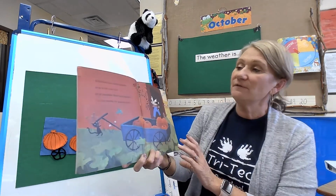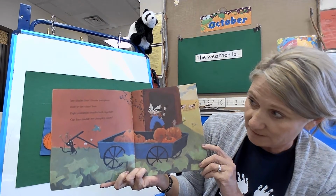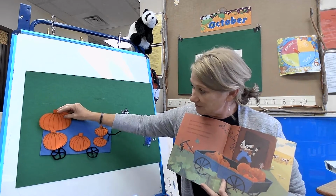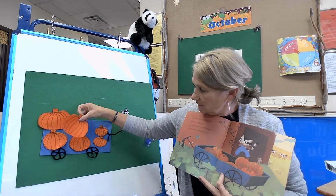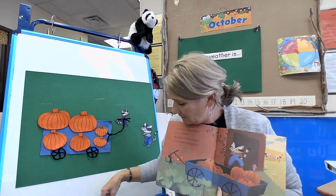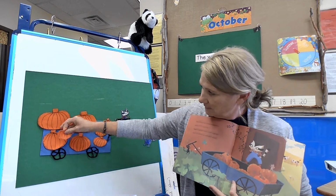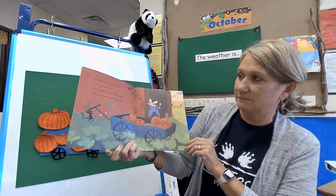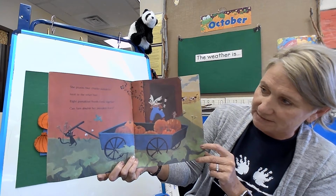She plunks 4 chunky pumpkins next to the other 4. So she puts 4 more. There's 4, and she adds 1, 2, 3, 4. So 4 more pumpkins. 8 pumpkins chunked together.